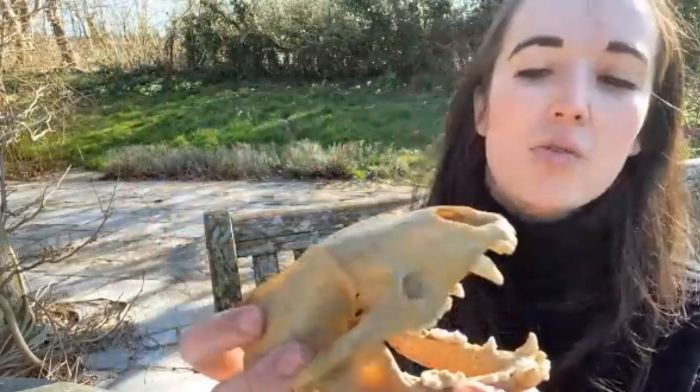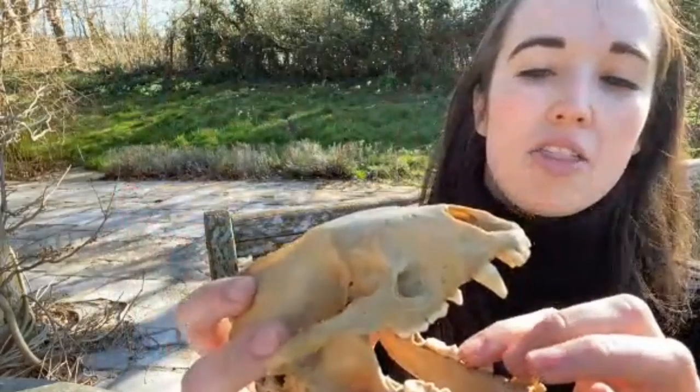But actually, it's a bit of a sad story, this one, unfortunately, because the highest mortality rate in badgers is actually caused because they are eating these earthworms covered in dirt.